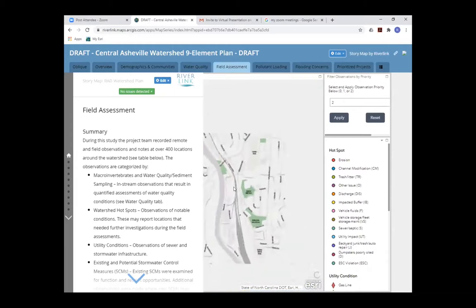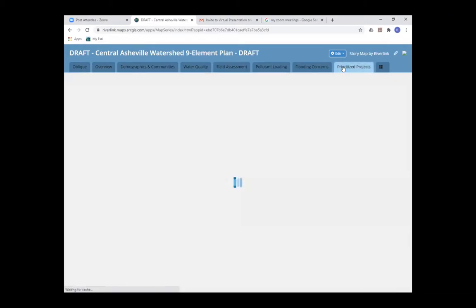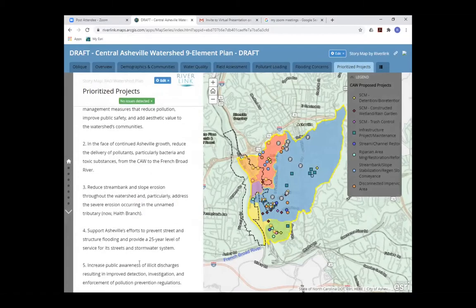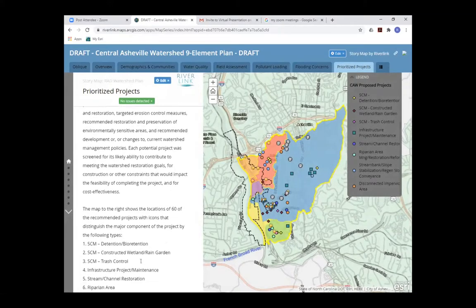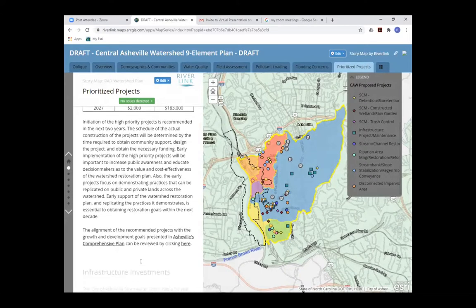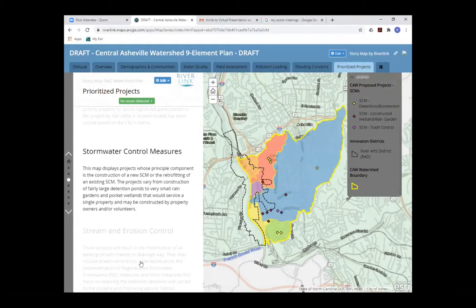So it's a little cool function that Wildlands added to the map. Prioritized projects are all included here in this tab. You can see where they're located in the watershed. You can even scroll on the left side to see more about the cost and the different types of projects themselves.